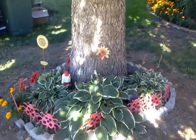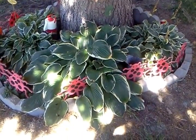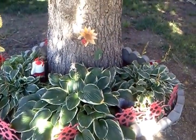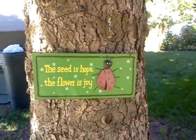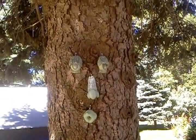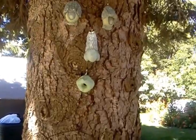Here is my ladybug, the declutterbug flower garden. And you see the little ladybug in there. Here's a sign. The seed of joy is a flower of hope. And then we have this little man. He's watching over it. Okay, I'm going to go to the right side of my house.